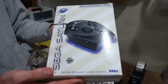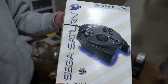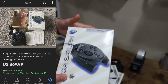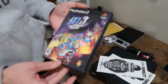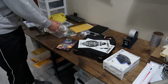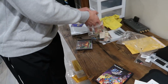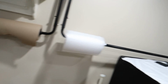All right, and then we got this not necessarily sealed, really ugly box Sega Saturn controller. I did just test it today with our Saturn, so it does work. Yep, $70 on that. And then Sly 3, $14, PS2. And that's all the sales. David's gonna finish converting all those over, and then I'll toss the camera over to you, and I'll talk about how to pack some of these Turbo games.